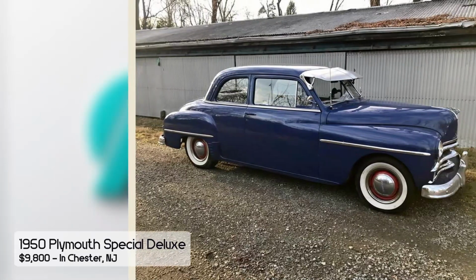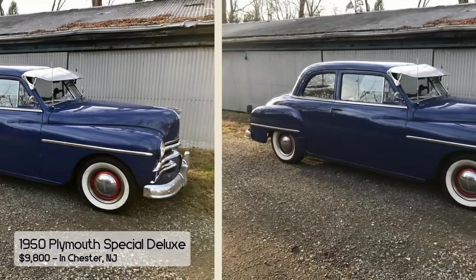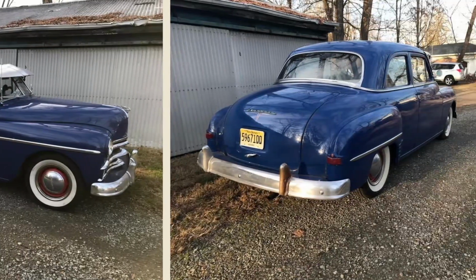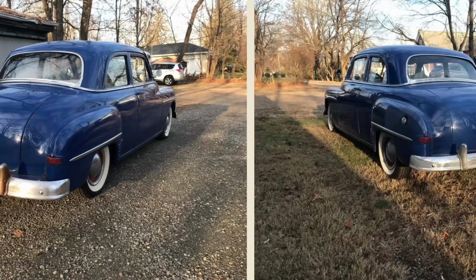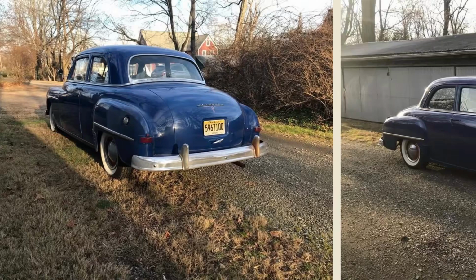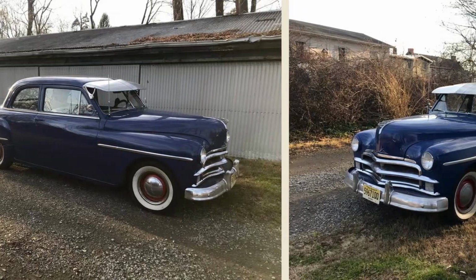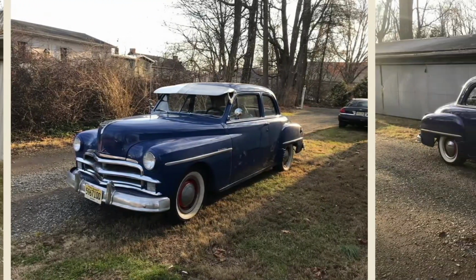Introducing the 1950 Plymouth Special Deluxe, a beautifully maintained and road-ready classic. This two-door vehicle, featuring a blue exterior and gray interior, is powered by a petrol engine with a 3-speed column transmission. It retains its original 6-volt negative ground system and has undergone recent upgrades, including a new muffler, brakes, master cylinder, and battery. While the interior is fair, with some door cards needing reupholstering, the seats are in good condition.